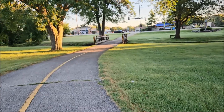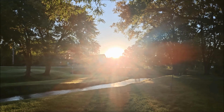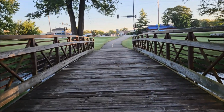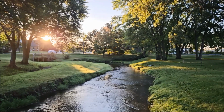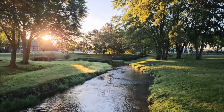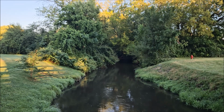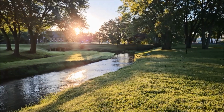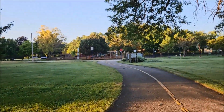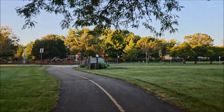Nice little bridge over here. There's your sunrise. Even though it is a little chilly this morning, I'm sure it's going to warm up pretty nicely today. This is, of course, Boone Creek, which does connect to the Fox River over by the Riverwalk, which I've filmed a million times now.